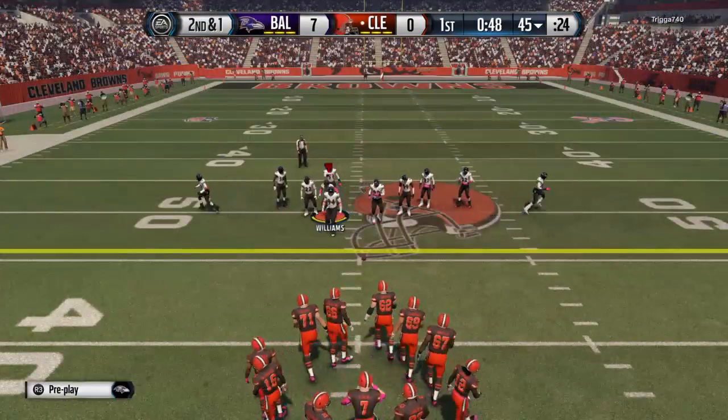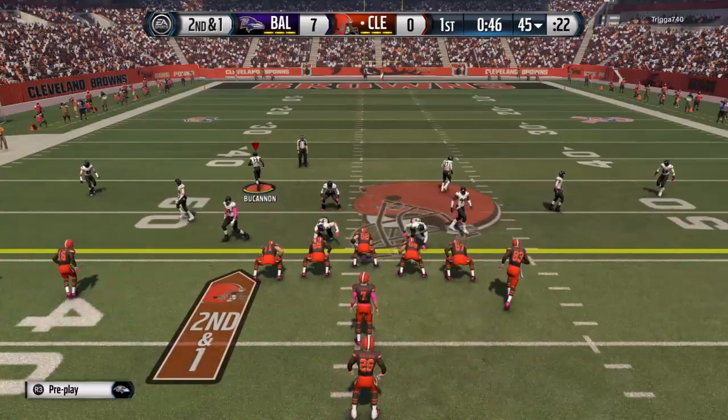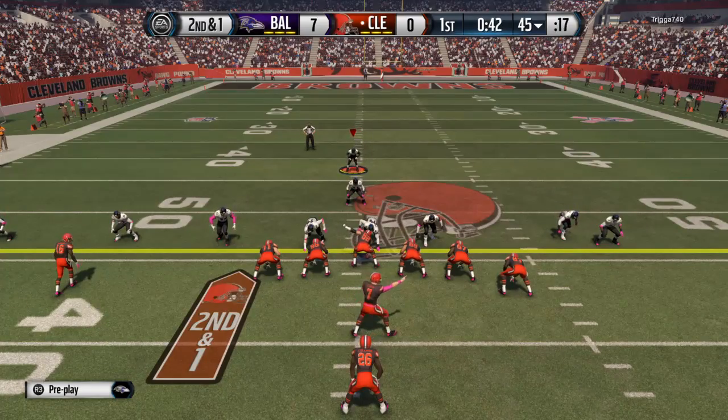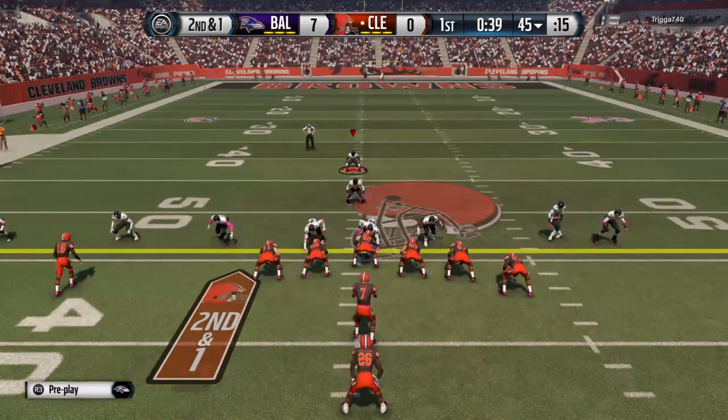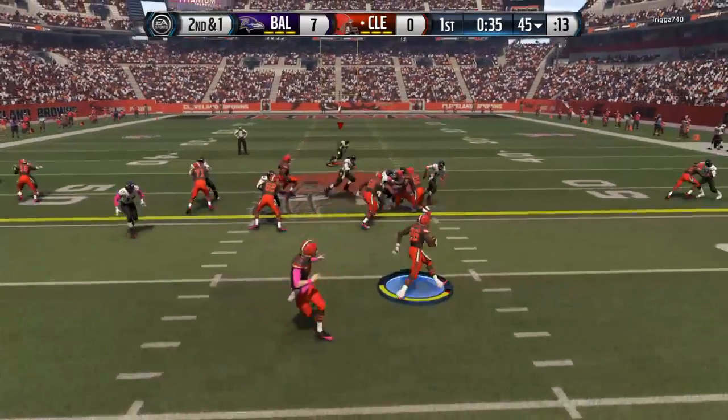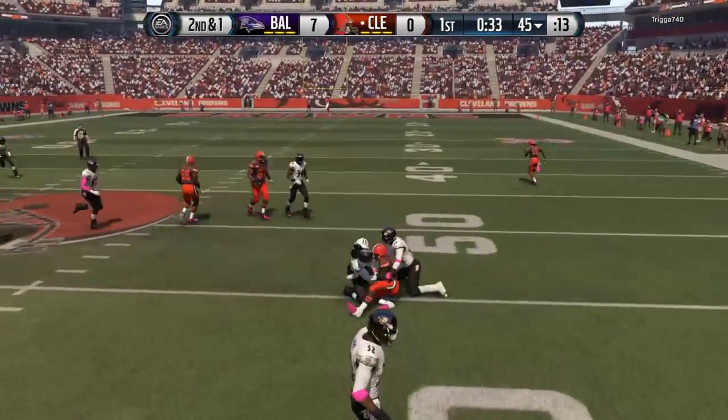After the catch, it's now 2nd down and 1. This has got to be a blitz. Look how everybody's crowding the line of scrimmage. The give. Now makes the move to the right.